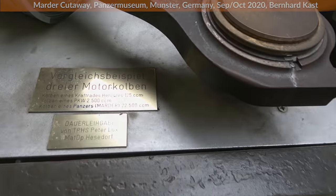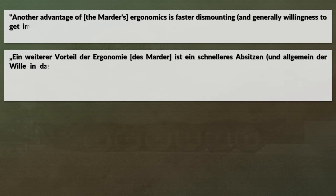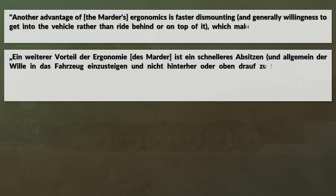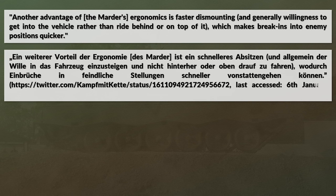Furthermore, Ketti notes, another advantage of the Marder's ergonomics is the faster dismounting and general willingness to get into the vehicle rather than right behind or on top of it, which makes breaks into enemy positions quicker. Another related issue here is visibility. Tankograd did a comparison here.